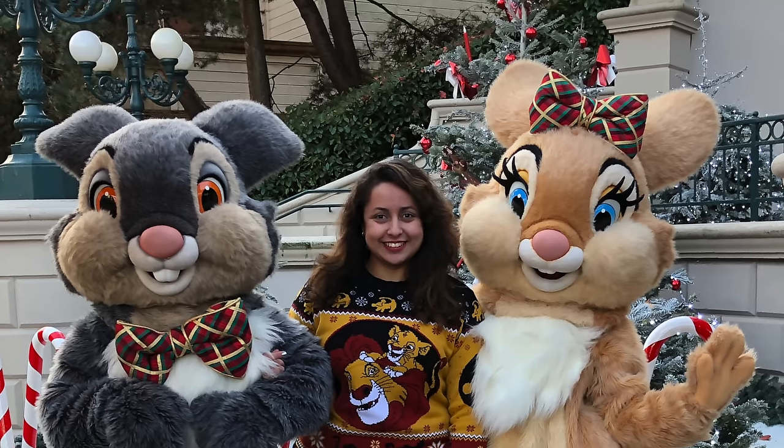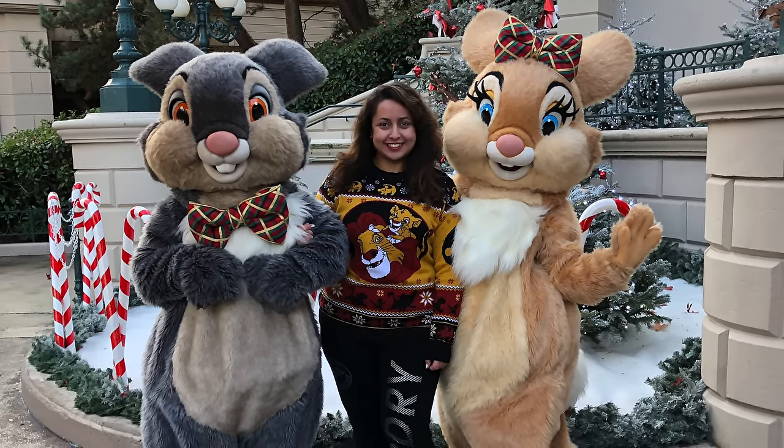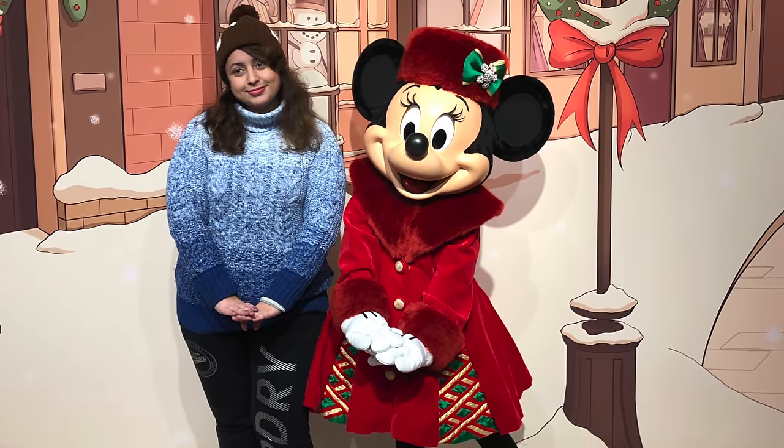Even in terms of just characters, you could meet so many different characters in their festive gear back in the days. You know, Miss Bunny and Thumper, they used to wear Christmas outfits and you could meet them in the park. You used to be able to meet Mickey and Minnie in festive outfits, which you just can't do anymore. And I think that's a shame as well. Surely you can put them in some nice festive outfits and have them out for meet and greets, things like that. And obviously the food element I've already talked about, it's not been the best this year.